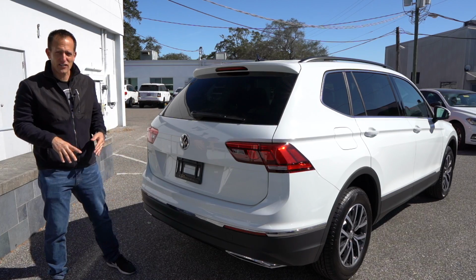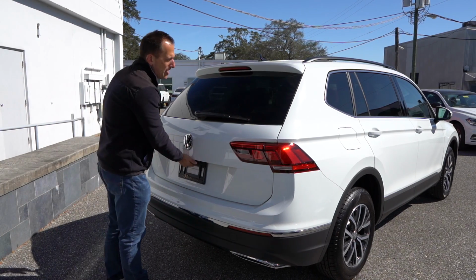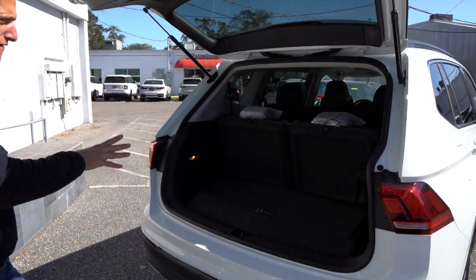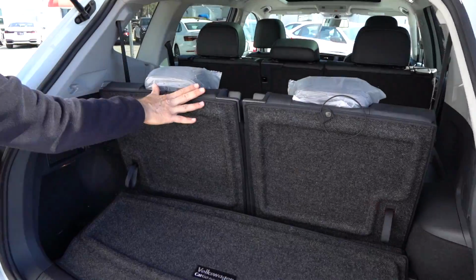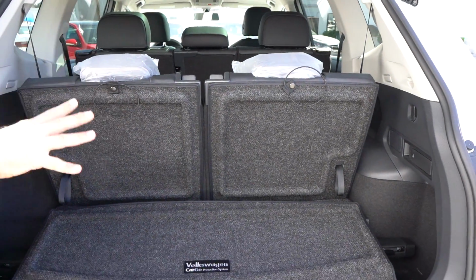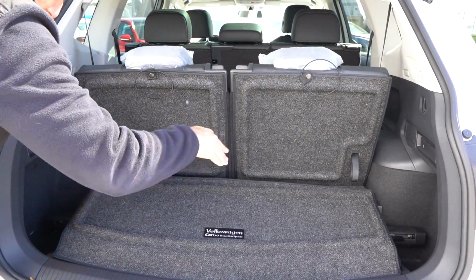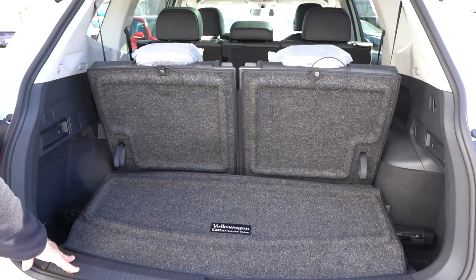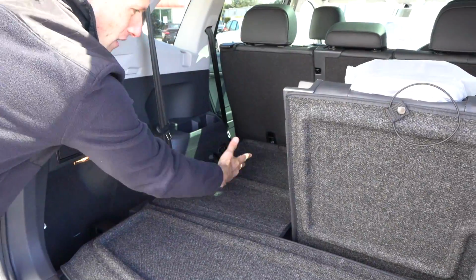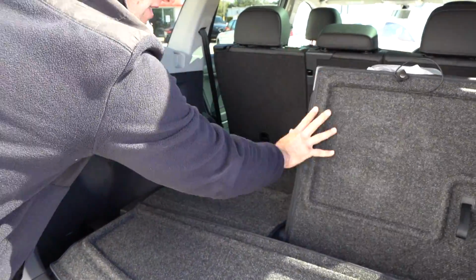All right, guys, time to check out the cargo area. Now on the SE trim, you're gonna have to lift it the old fashioned way where you use a little bit of muscle, but it's not very heavy. I wanted to leave the 3rd row up to show you what kind of space we're working with. It actually isn't too bad, to be honest with you. You got cubbies on the sides where you could put those boxes of Twinkies, but we're gonna go ahead. It's real easy to fold these down. 1, 2, look at that.